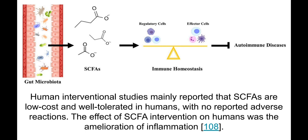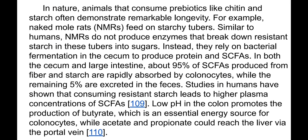And then again, the effect of short-chain fatty acid interventions on humans was amelioration of inflammation. In this case, short-chain fatty acids are prescribed as esters of these acids, but it is much better to produce short-chain fatty acids in your colon. So we just need probiotics and prebiotics.